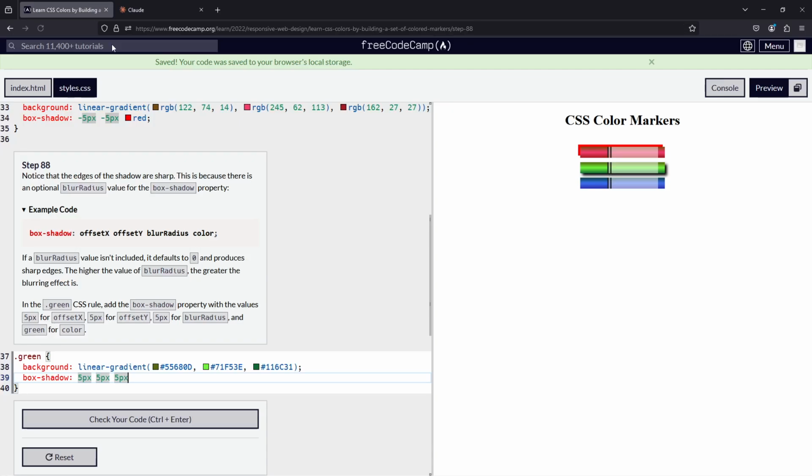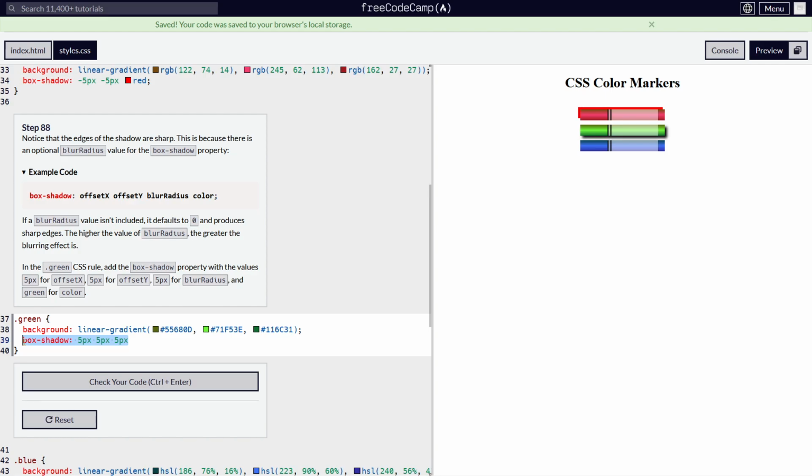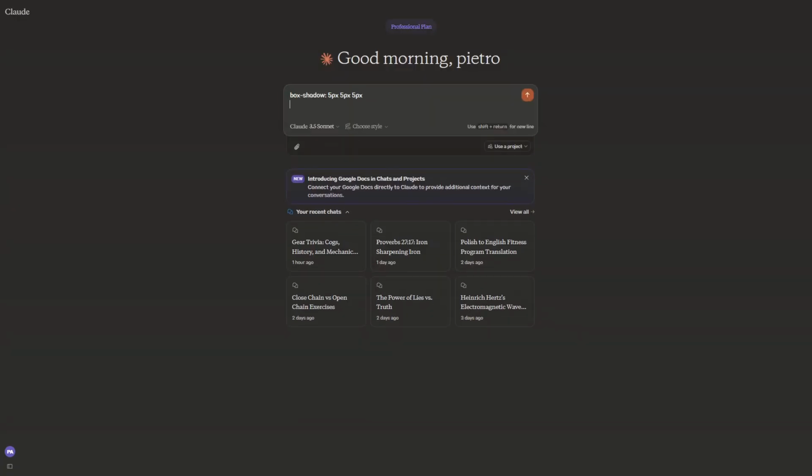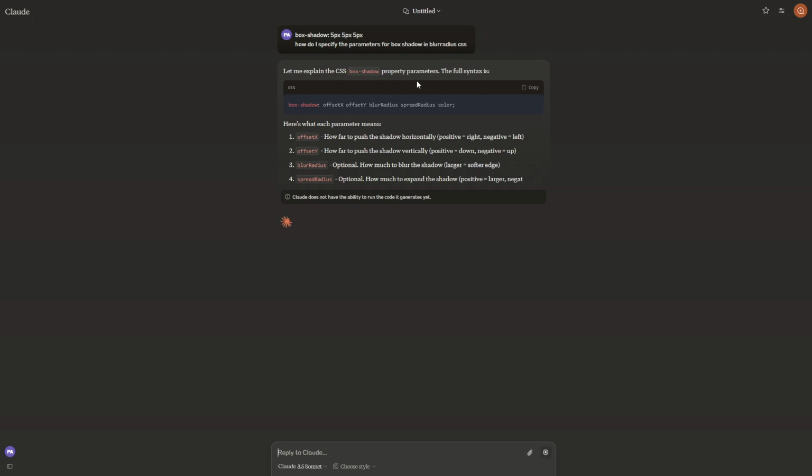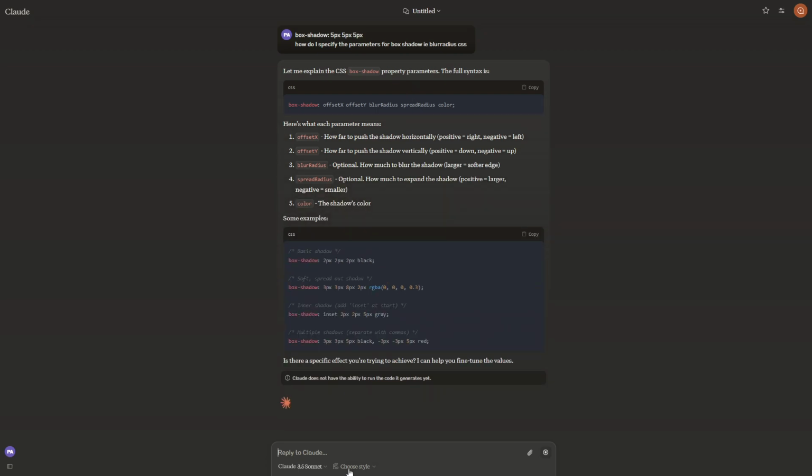Claude AI. How do I specify the parameters for box shadow, i.e. blur radius? What if I wanted to specify only off?